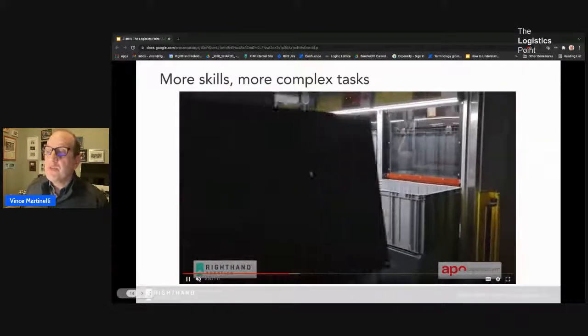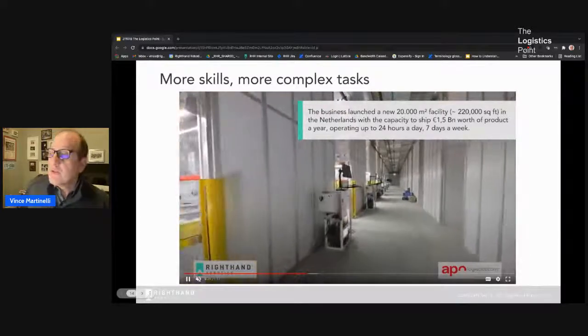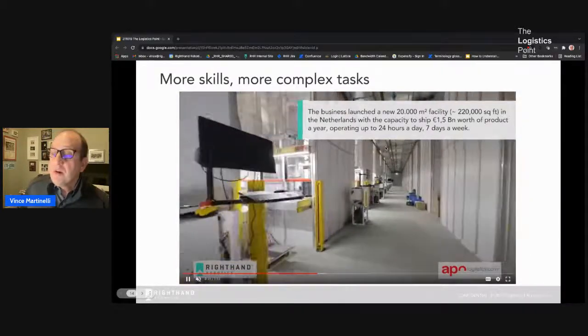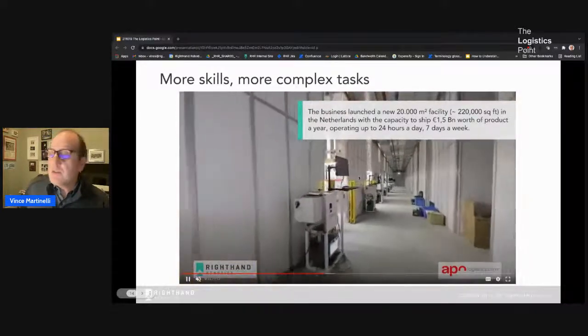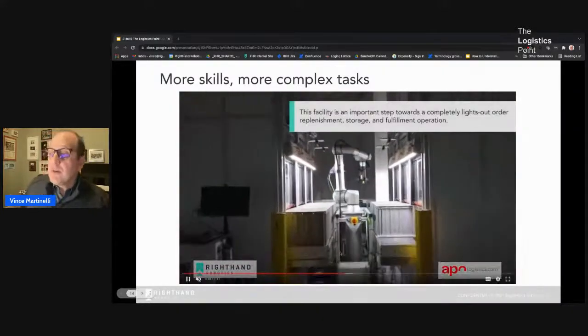So in this case, you can see now there's 6 containers. We could be picking inventory items from any of those. There's quite a few robot cells. This is an online pharmacy business. The products are a nice size and shape.